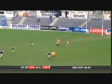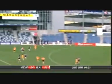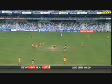Again, Gumbleton in the clearance, gets the handball out. There's Leuenberger. He can't take the mark. That's very impressive. Any particular names that have stood out for you? Oh, no, I can't mention them. Sure in the body at this stage.